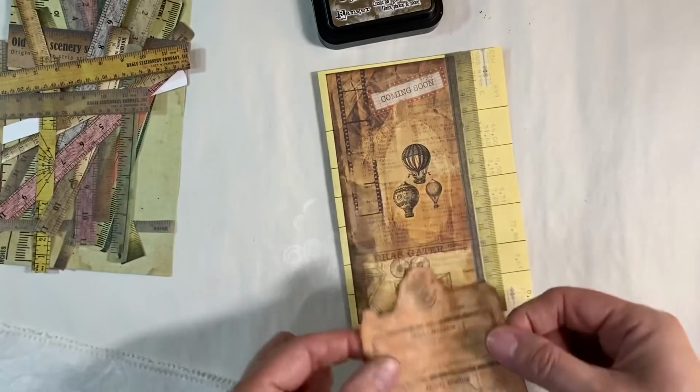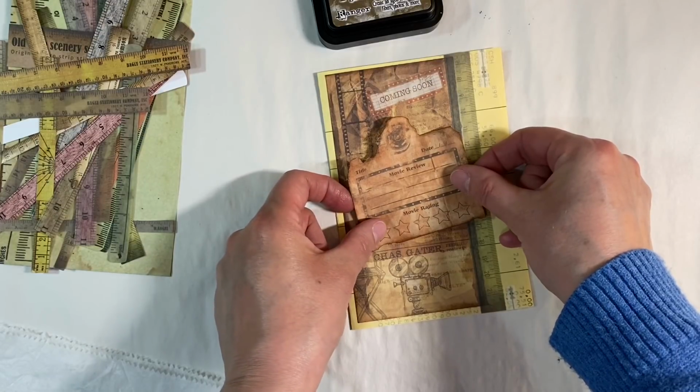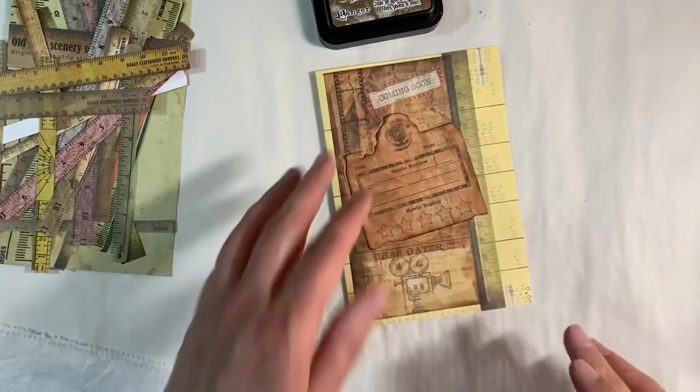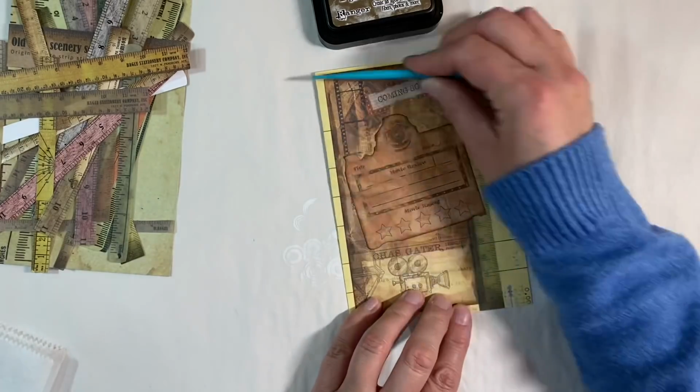And I want that to go about there, just above where that chase gaiter is. Yep, I think I like that there. What have I done with my bone folder?